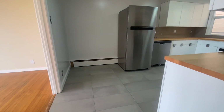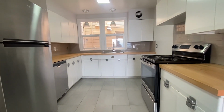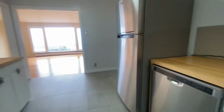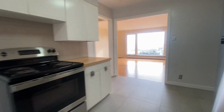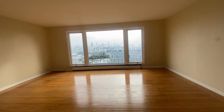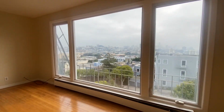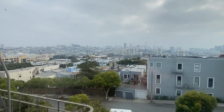Okay, kitchen. This is an eat-in kitchen. It's been recently updated. You have a gas range, dishwasher, and stainless refrigerator. Plenty of room here for another cabinet as needed. And finally, the big, beautiful living room. You have spectacular views of the city. Take a look at this. On a sunny day, this view is magnificent.